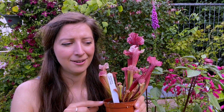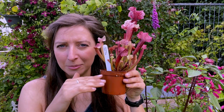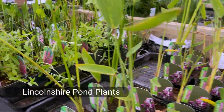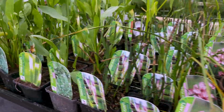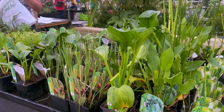I've got an idea on how to keep this one happy, because it doesn't want to be sat in water that's too deep. It doesn't want its crown below the water line, if you see what I mean. But I'll perhaps do a separate video on that and show you some of the other plants that are going to go with it. And I've got to give a special thank you to the lady, sorry I didn't catch her name, at Lincolnshire Pond Plants, because she was incredibly helpful, and I explained my project, which I thought of whilst I was at the show, and she gave me all the best advice on what I should be planting and how deep and what to go with it. So thank you very much.